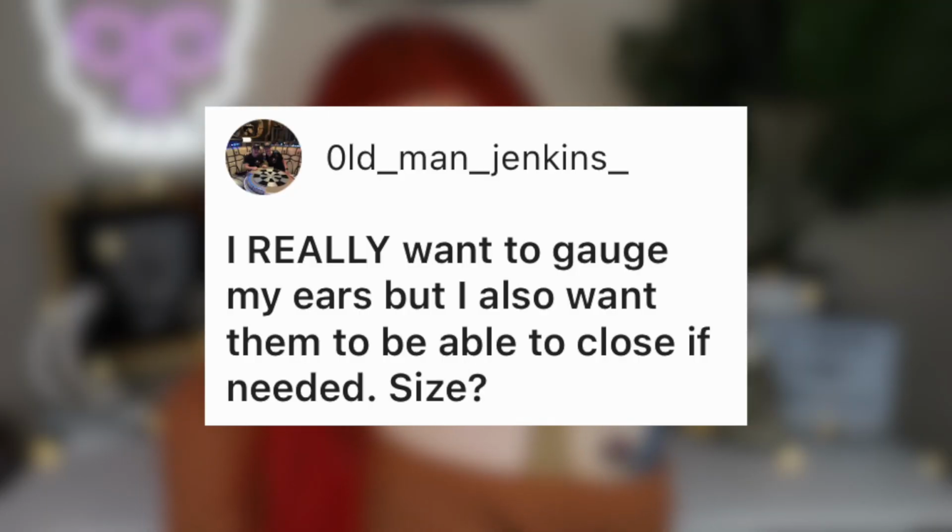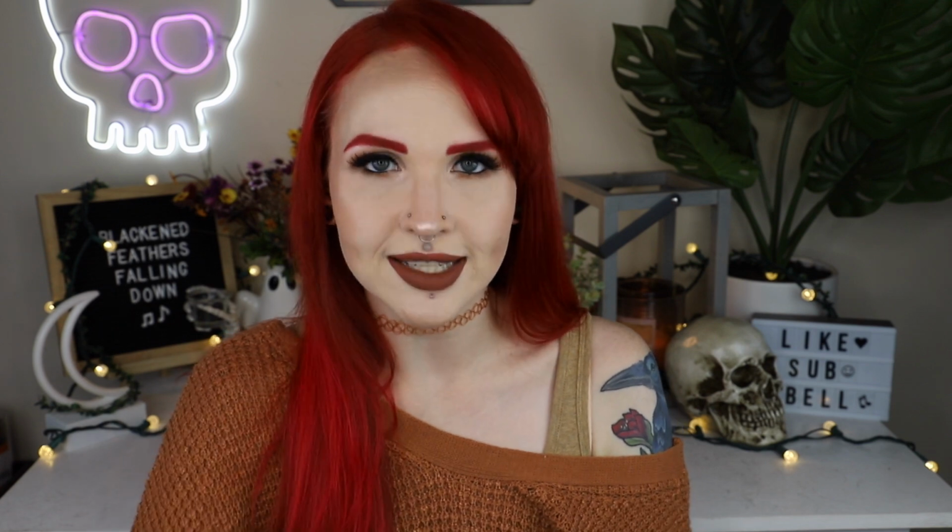Old Man Jenkins Chickens asks, I really want to gauge my ears, but I also want them to be able to close if needed. Size? So I'm going to assume you mean stretching your ears. Gauge refers to the size. Stretching is the process to get it to that size.